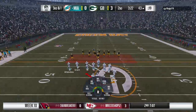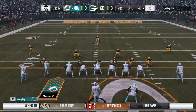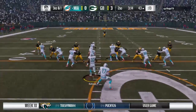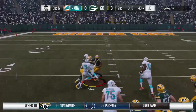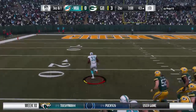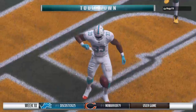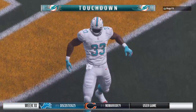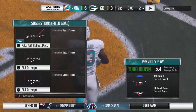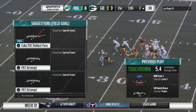This is 3rd and 1. Very likely 4-down territory, even if they don't get it, though. They'll run it now out of the gun. There he goes left side. And all the way in for a Miami touchdown. Kalen Balaj, his 5th touchdown now on the year. And the Dolphins are in for 6.